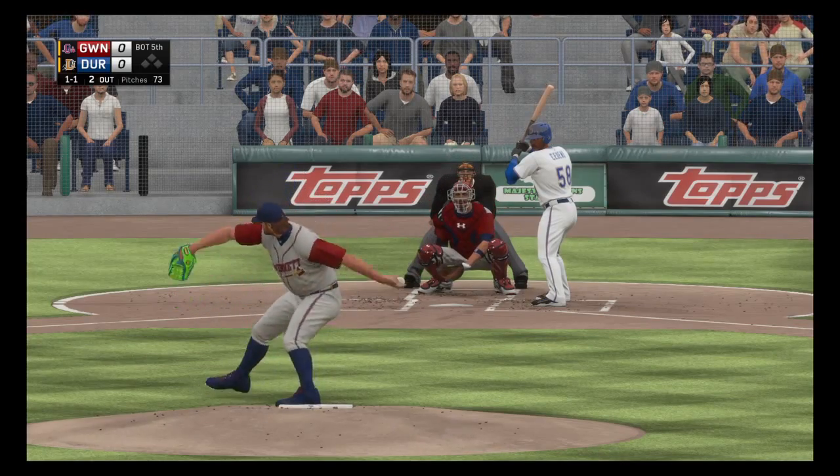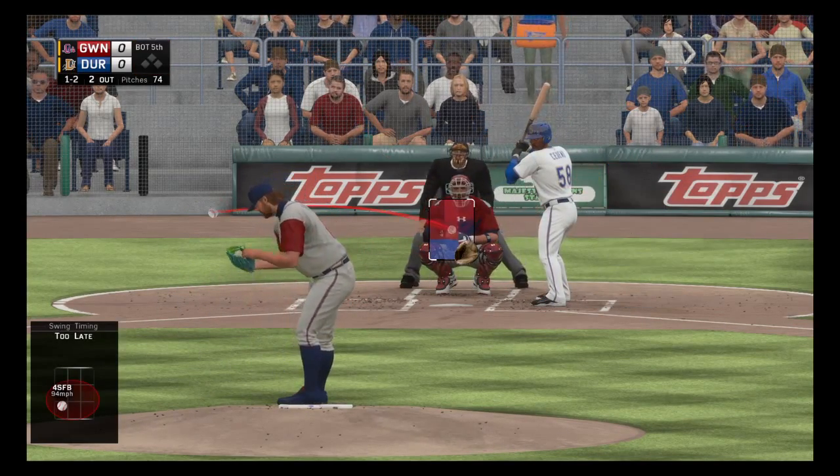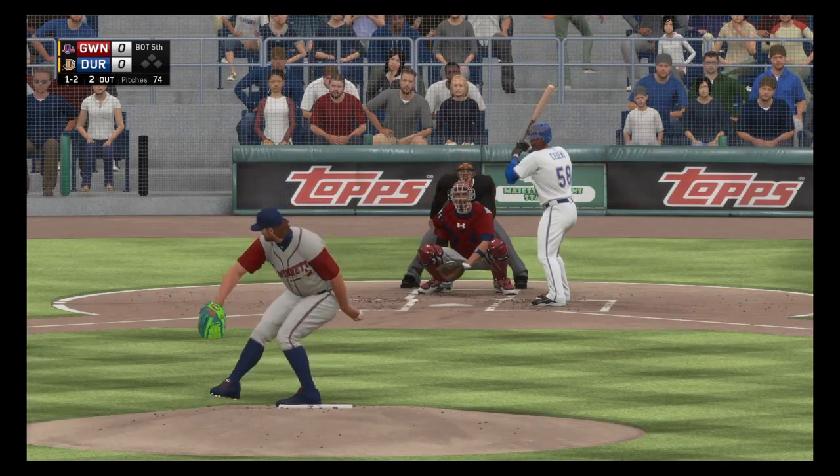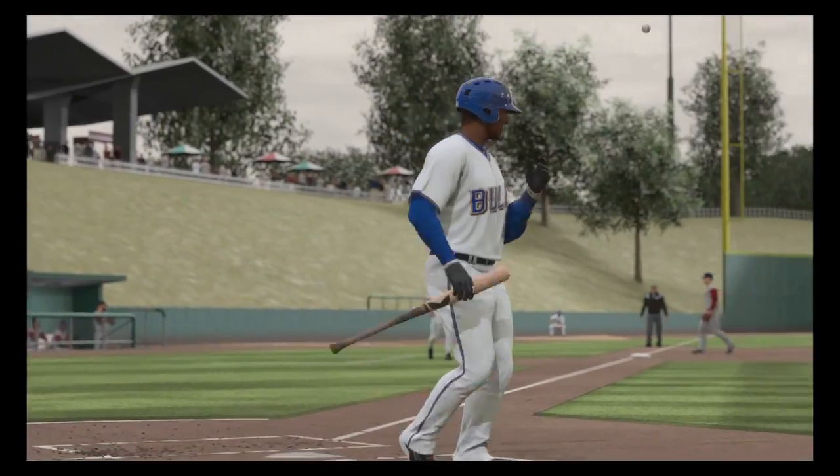He's set. Here comes the 1-1. A ball and 2 strikes. The count now with the bases empty and 2 away. That thing's knee-high. Threw it right past him. A swing and a miss at the gas, and that ends the inning.